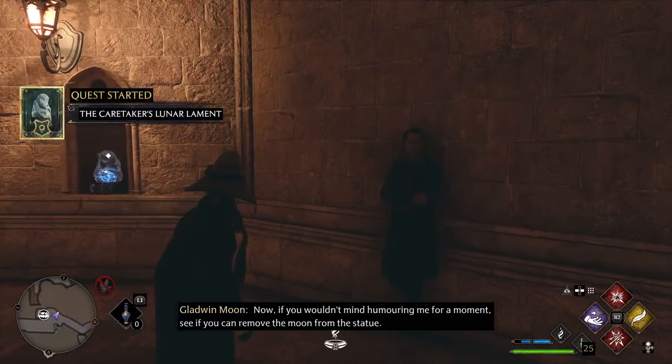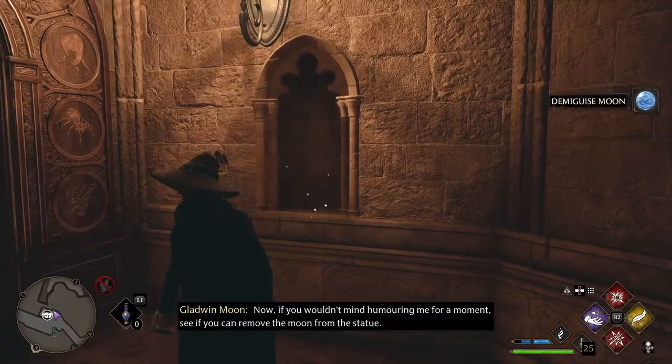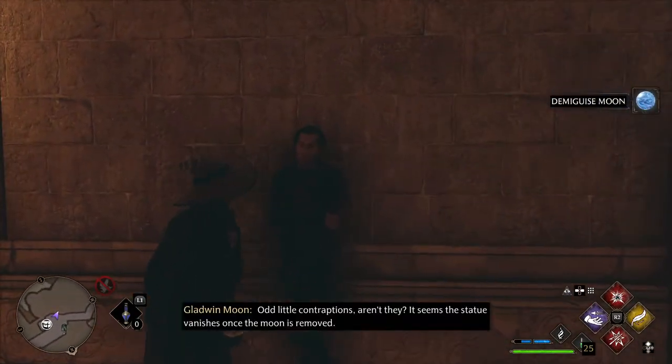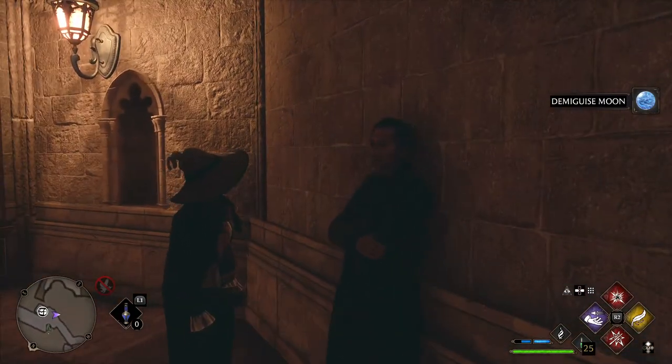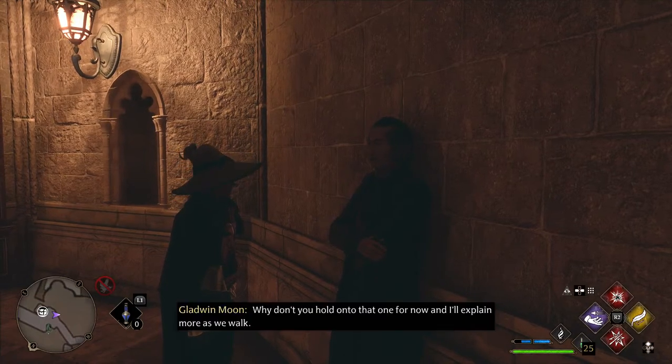Now, if you wouldn't mind humoring me for a moment, see if you can remove the moon from the statue. Ooh, odd little contraptions, aren't they? It seems the statue vanishes once the moon is removed. Which, incidentally, can only be done at night. Why don't you hold on to that one for now, and I'll explain more as we walk.